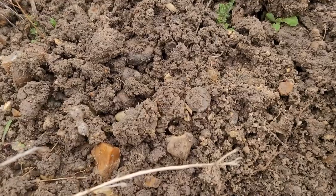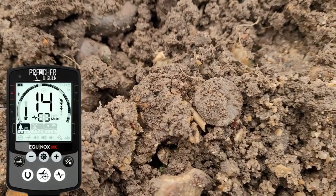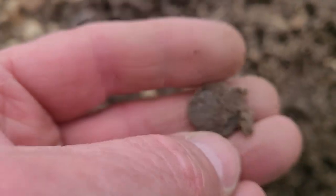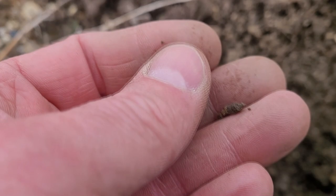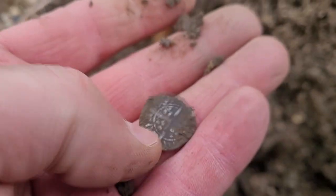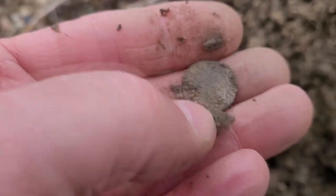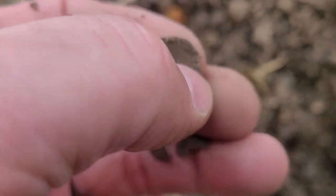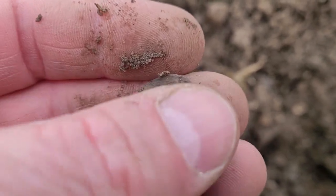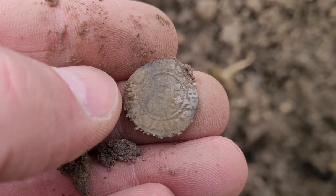All right, let's look at it. There it is, ringing up a 13 or 14. Right there. Check that out. You can tell right there. See, it's hammered. Right there. I don't know what kind it is yet. A nice, nice hammered. May have a picture on the front. I think it does. I don't want to rub this too much. Let me get some water and let me clean this up.